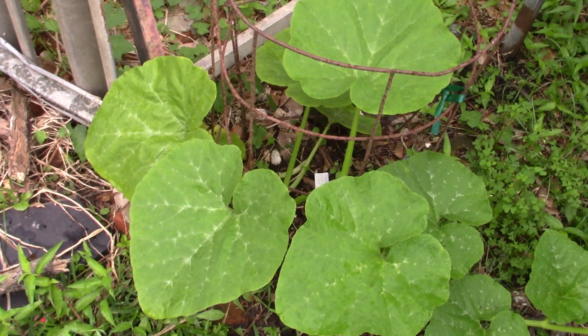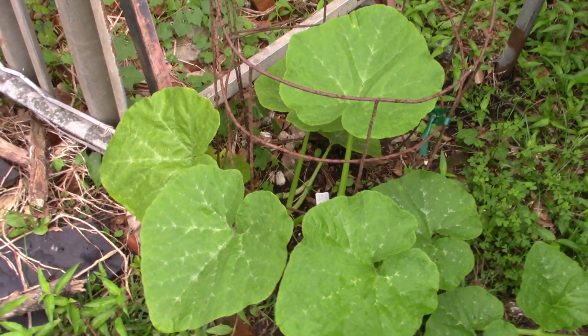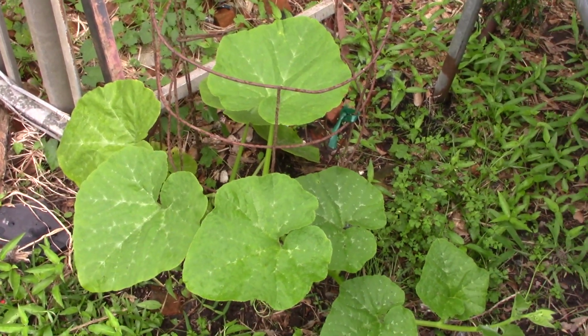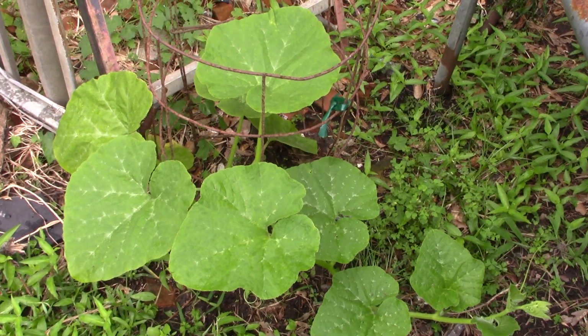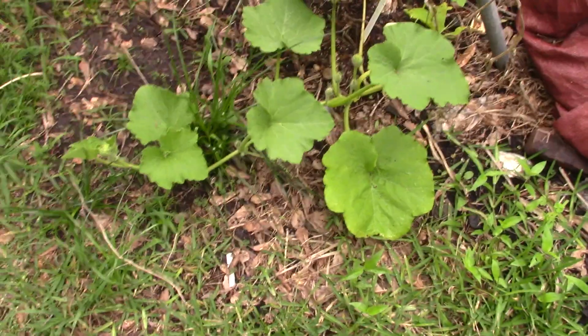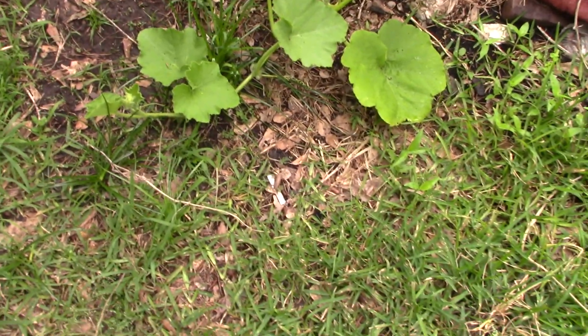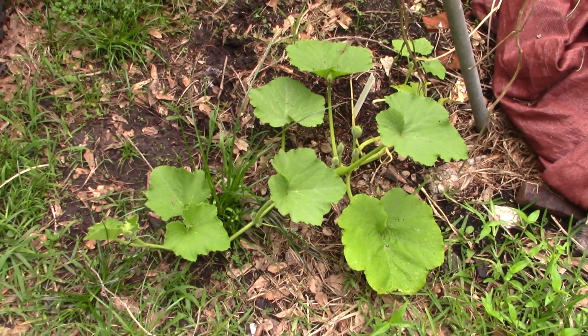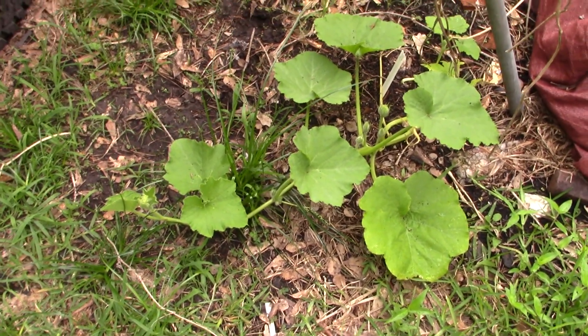And this is squash Georgia candy. Never grown that squash, never grown this type of vining squash before. That's going to get big like a pumpkin over here. We'll see how that does. Then over here we have Blue Hubbard, which I have never been successful on. The germination's been horrible for me. So I'm quite impressed with this thus far.